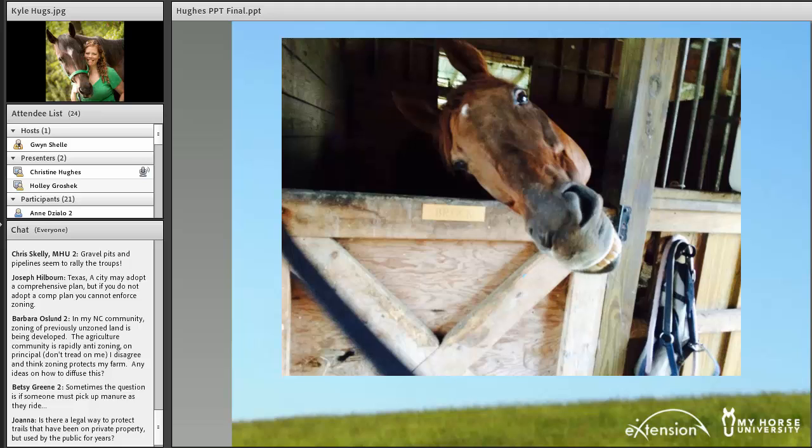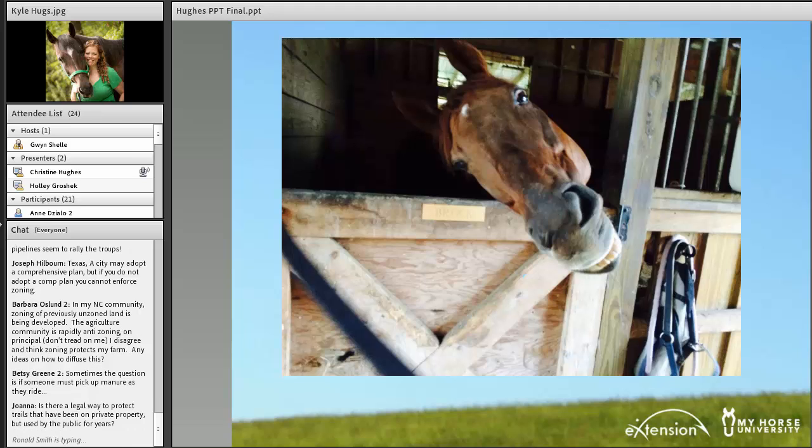Is there a legal way to protect trails that have been on private property but used by the public for years? Unfortunately, probably not, unless the property owner chooses to donate an easement or somehow convey those for public use. There are a lot of property owners who will allow public use of their land for recreation, and unfortunately, when they decide to stop allowing that to happen, they can just stop allowing it.